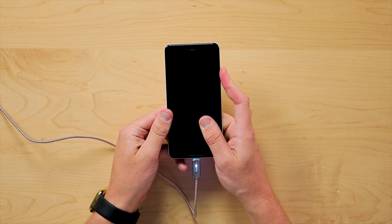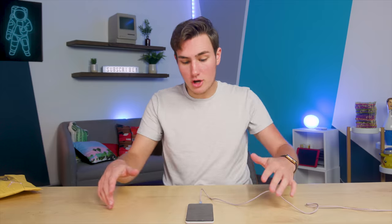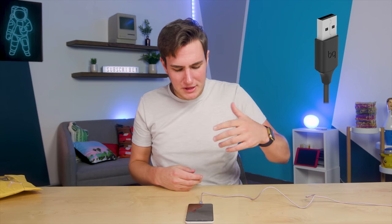Does the phone even recognize that it's charging? Maybe the Pixel 3 XL will charge. It's got a big battery. It is dead. So here's the problem. It's a USB-A, a normal standard USB with a USB-C tip. That's not necessarily the most practical.